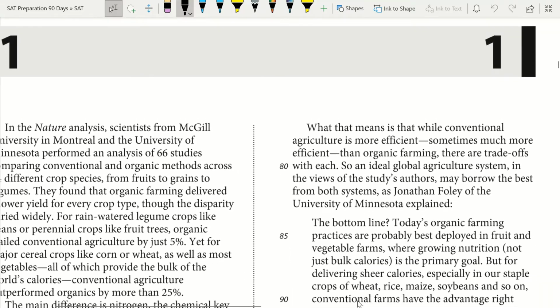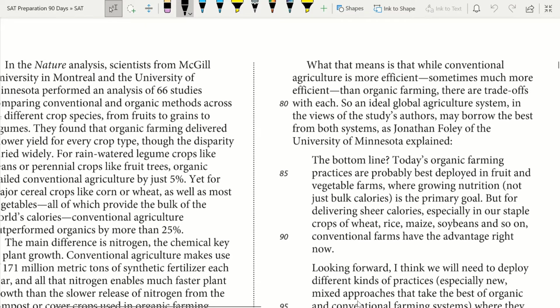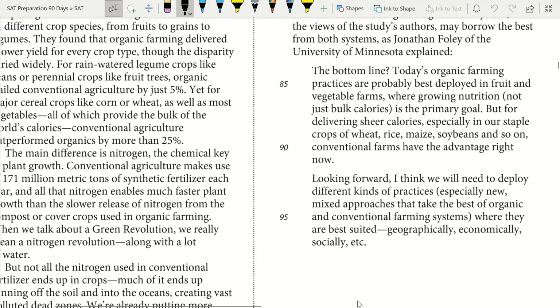What this means is that while conventional agriculture is more efficient, sometimes much more efficient than organic farming, there are trade-offs with each. So an ideal global agricultural system, in the view of the study's authors, may borrow from the best of both systems, as Jonathan Foley from the University of Minnesota explained.